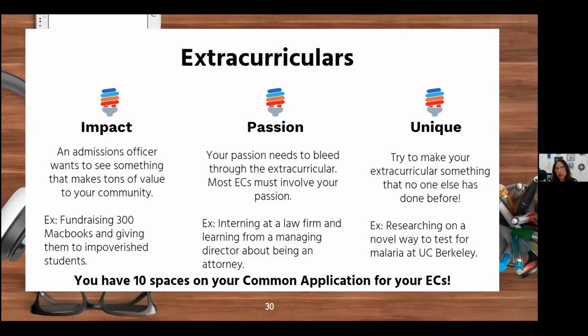Okay, so let's talk about extracurriculars, which is again an important component. Your extracurriculars have got to be impactful. They have to have passion, and of course, try to be unique. But if you can't, it's all right. In your Common App, you have 10 spaces, so your leadership has got to go absolutely on the top. What I do with my students is we start filling up from the bottom, because they come to me from freshman, sophomore year, and then we build it up in the senior year.